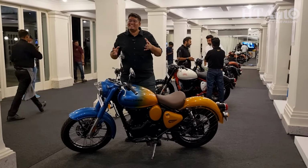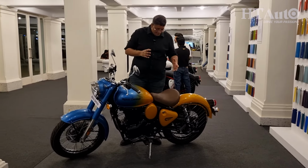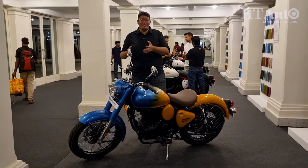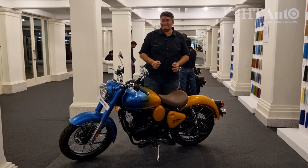Now Royal Enfield says that it will take about 90 days for the turnaround time from when you place the order to when you get the bike. But the changes fundamentally make it a very different bike than what the assembly line rolls out. This will be specifically for your taste.